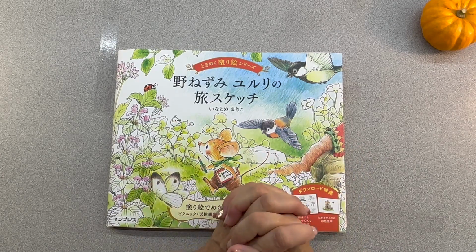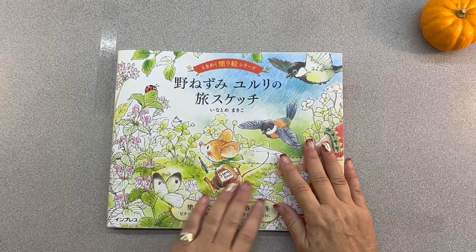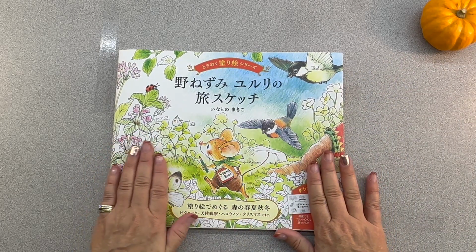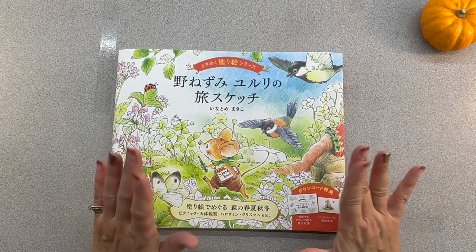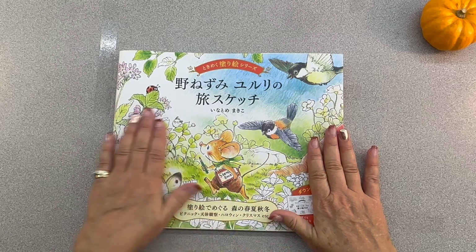Hope you're doing well. It's the end of the month. It's finally feeling like fall around here. I've got pumpkins everywhere. I'm very excited about that, and that means it's time for all the fall coloring pages. So let's get right into my monthly finished pages.